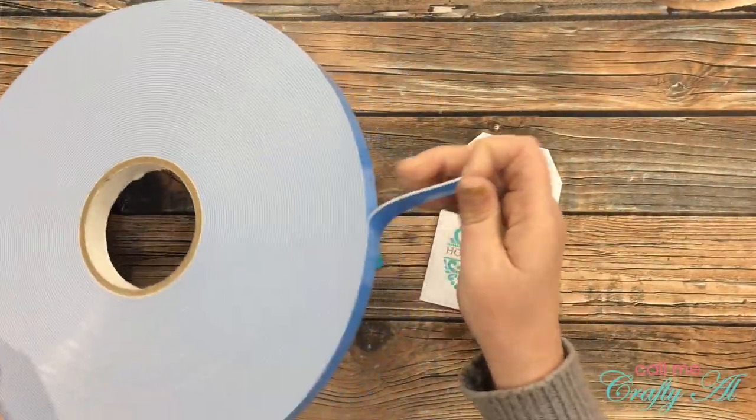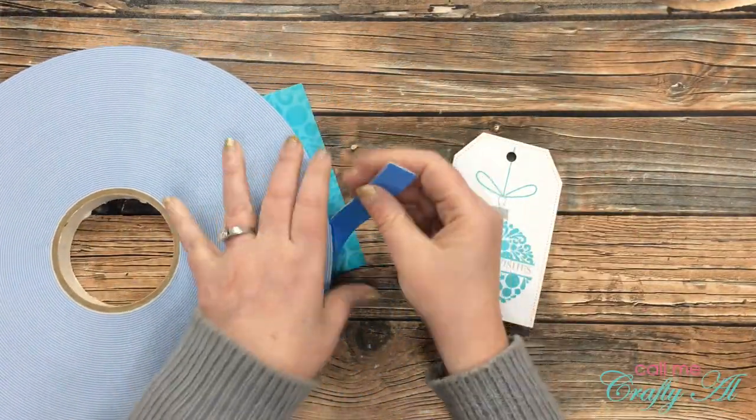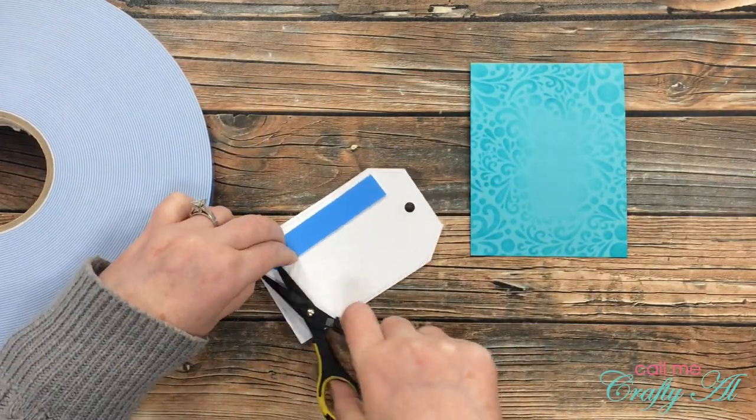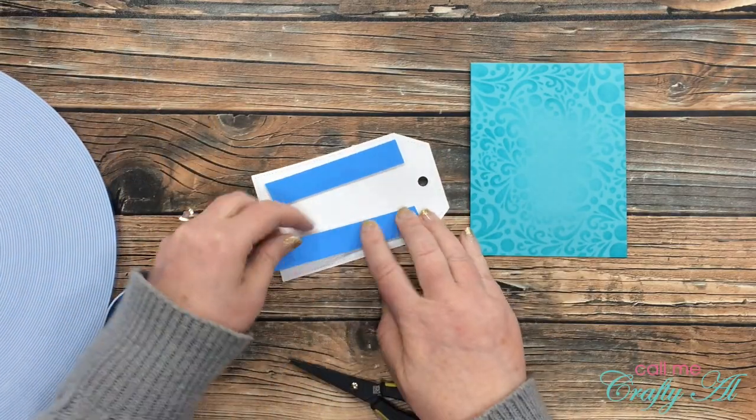Since it's a pretty clean and simple card, I do want to add a little dimension. So I brought in my big blue roll of foam tape in the 3/4 inch width, and I put some of that on the back of the tag.